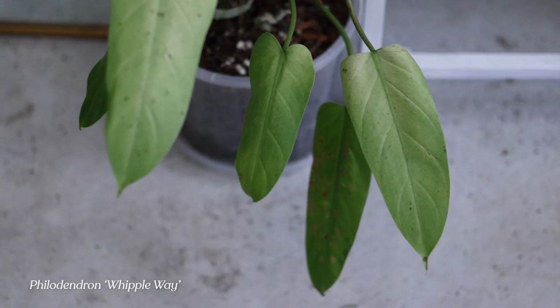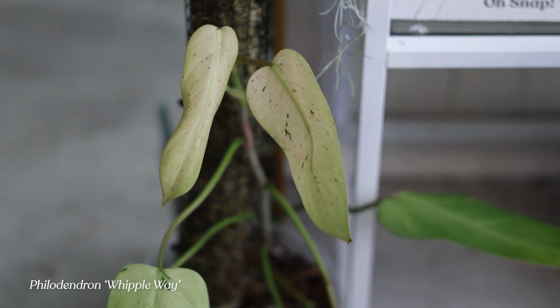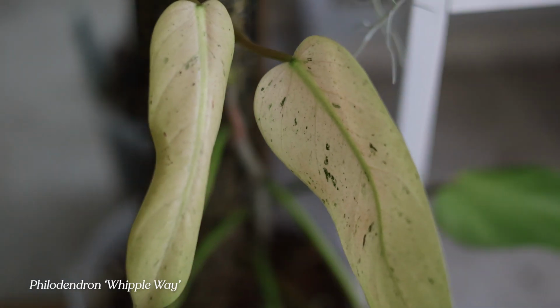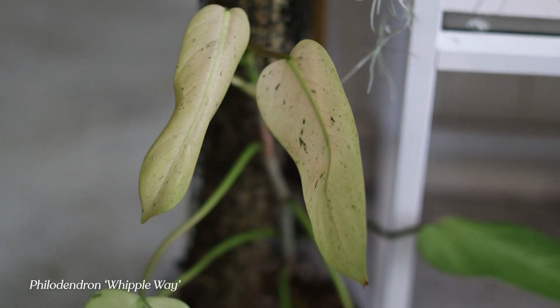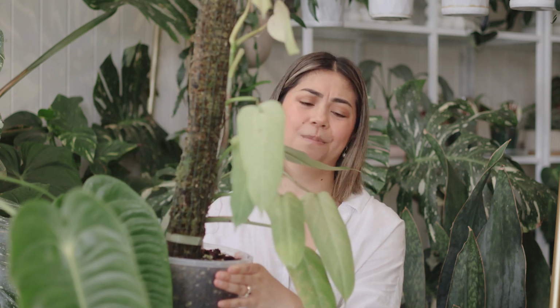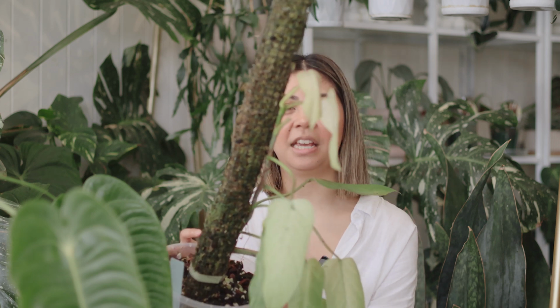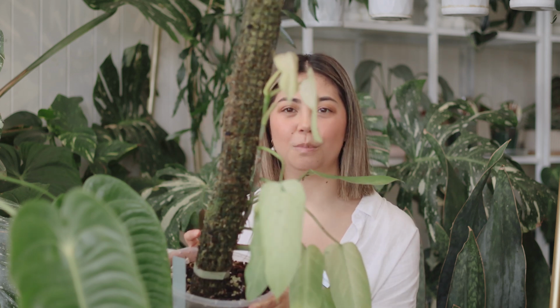And the next one is a Philo, which is a Philodendron Whipple Way. So we might have to change this moss pole just because it is quite big for it. But yes, it is very heavy and it is also very wet. But you can see the bottom leaves are kind of like a minty, but like a pale color, but mostly with a bit of green. And then all of the new growth is like pink and white, which is just so beautiful.